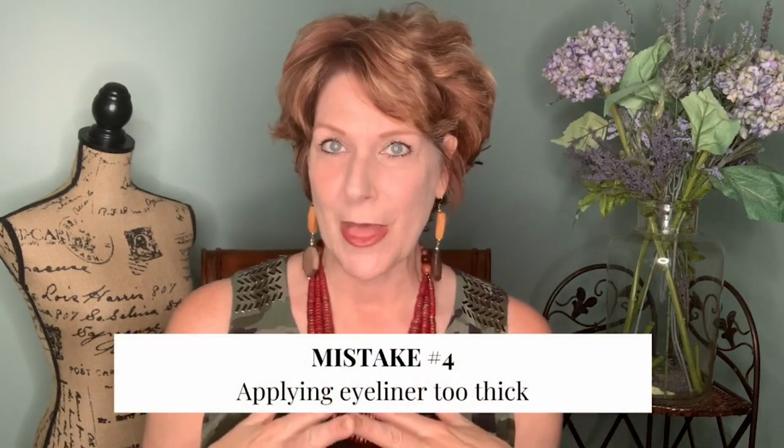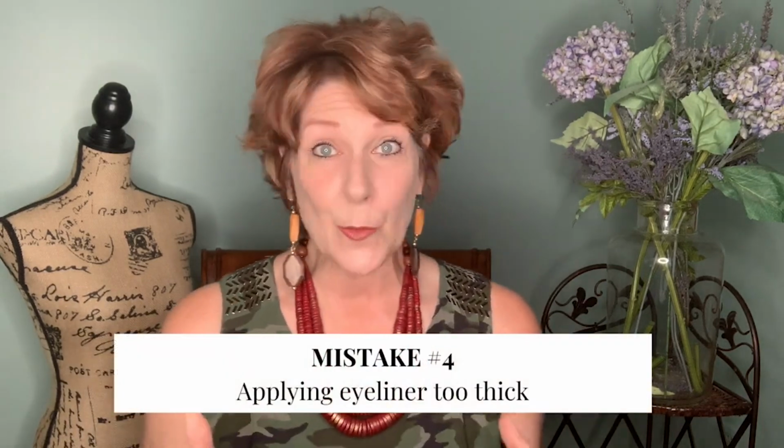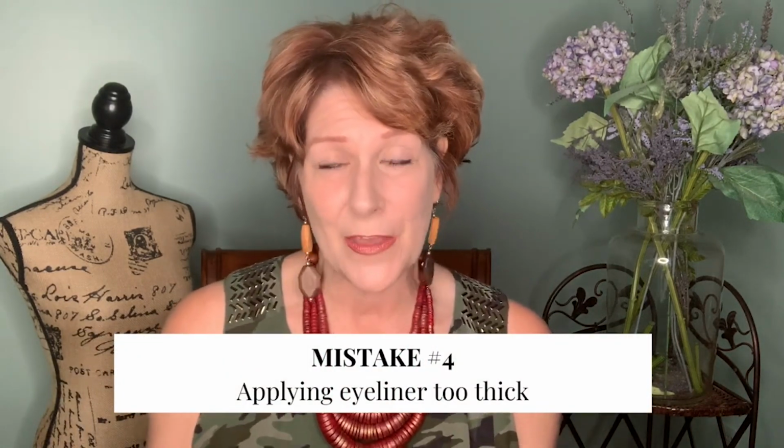Number 4 is applying your eyeliner too thick. Whether it's top or bottom or both, I think that in the 80s and the 90s, we wore our eyeliner a little bit on the thick side, no more. We were so accustomed to putting on eyeliner thick. The thing is, as we get older, when you put it on thick, it actually draws more attention to the wrinkles around our eyes. And so you want to go a little more subtle.